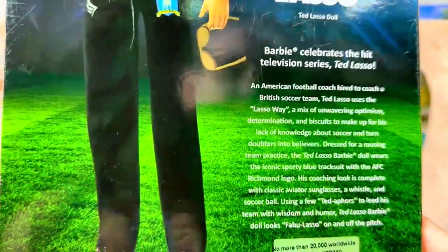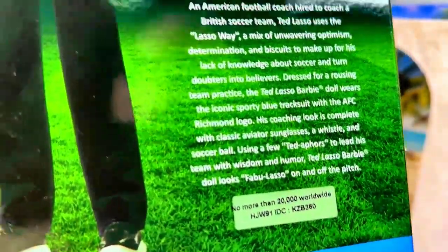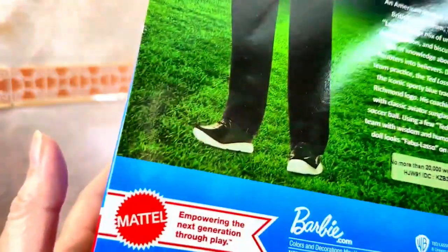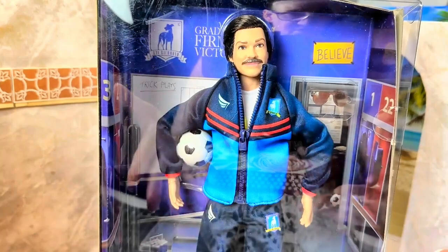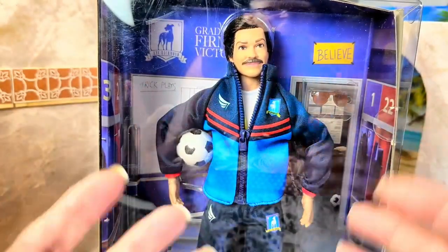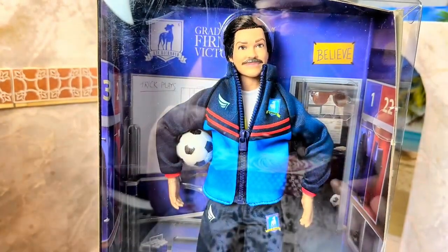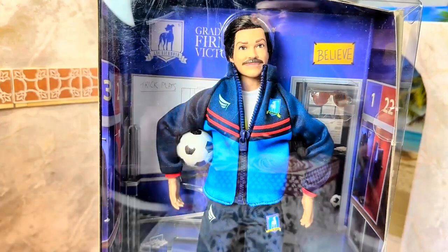So let's get him out of the box. Oh, okay, and there were no more than 20,000 worldwide, so I guess he is a limited run. Okay. But let's get him out of the box and see this doll, because on this channel, most dolls are going to come out of the box, unless it's a collector's edition like a Disney doll or something, those will stay in the box. I only have a few dolls kept in the box. He is not going to be one of them.